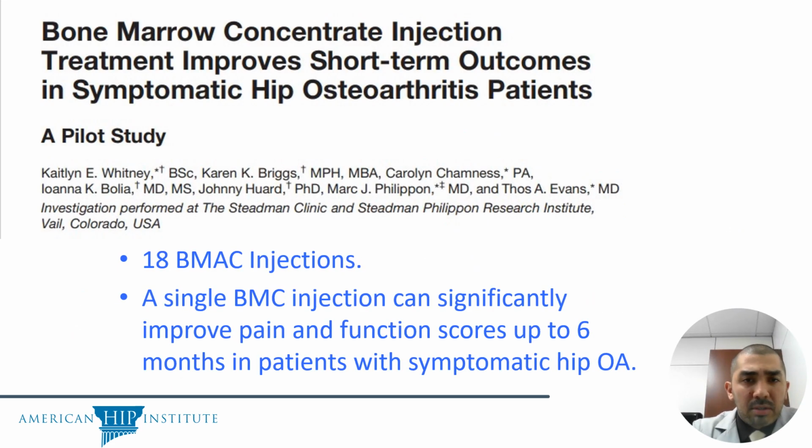This is a prospective study that was published in 2020 in the Orthopedic Journal of Sports Medicine. They had 18 patients that received a single shot of BMAC and improved pain over the next 6 months in patients that were symptomatic with hip arthritis.